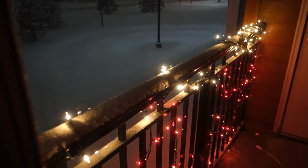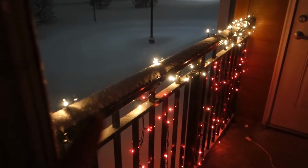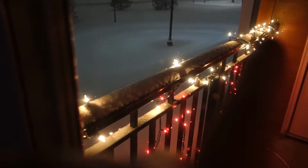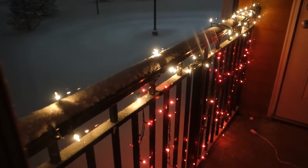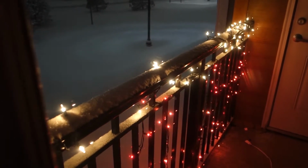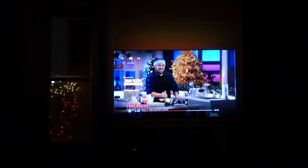Snow is really coming down now. You can see my lights. I'm trying to fix them because there's a little more space in between the lights here than I'd like, whereas down there it looks a little crowded. But I'm not fixing that now because of the snow. We've got a few inches so far. Great night for hot chocolate and Christmas decorations. Now I'm watching Sugar Rush Christmas on Netflix.